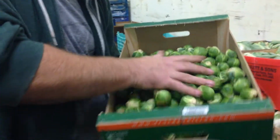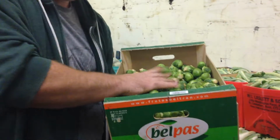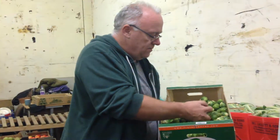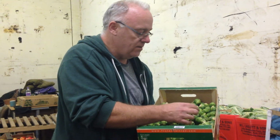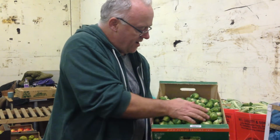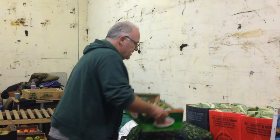They're off the stalk at the moment. That's how our new suppliers are providing them. We're just seeing if we can get them on the stalk. Keep them in the fridge, but you can see they're already quite a good size, and there'll be plenty of flavour in those. And it's just how deep the green colour is. It just shows you how fresh they are. So sprouts in this week.